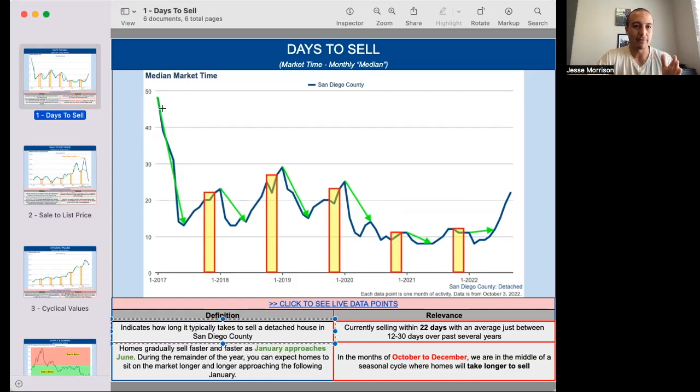So what I want to point out from this graph is, look, from January to June, homes typically sell faster and faster as January approaches June. And the opposite holds true, right? So as June approaches the following January, it takes longer and longer to sell a house. And this is key to realize, because without this data, you might be prone to think homes are sitting on the market longer, the market's crashing, all that, with all the news that's going out there. It'd be easy to fall for that. But look, guys, this is normal.